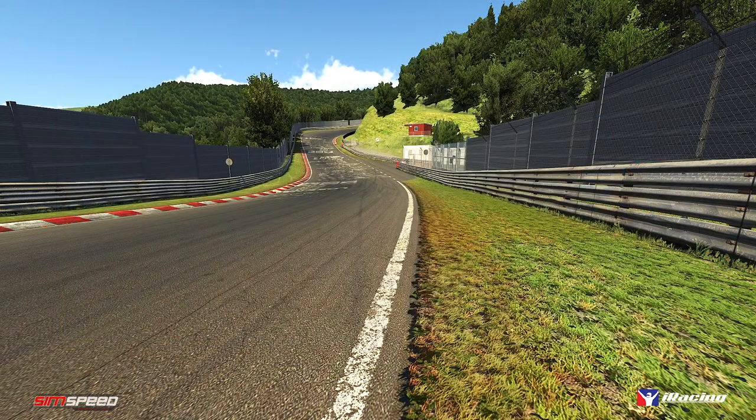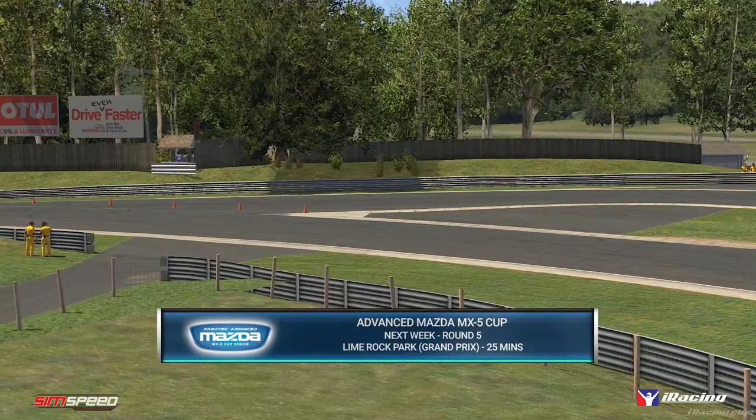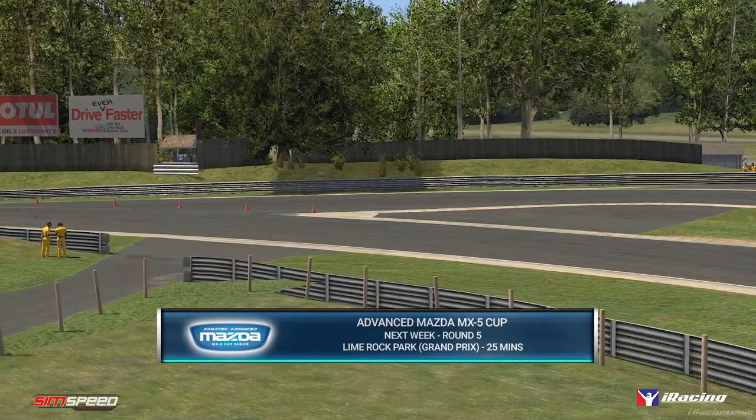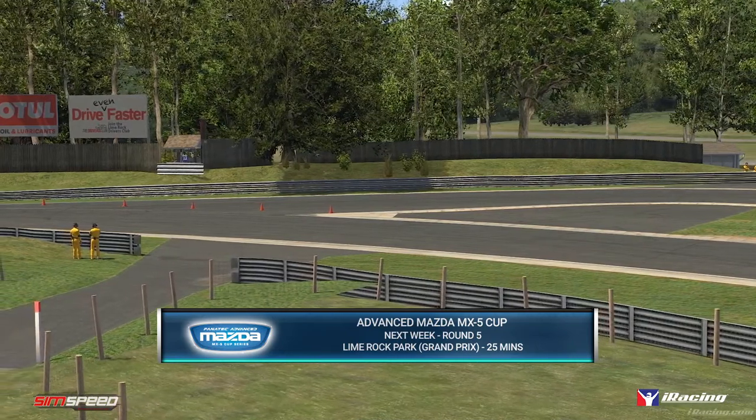Crazy stuff, and I loved it. Yep, absolutely. The Nordschleife never disappoints, and that was a very good race indeed. But we go from perhaps the longest circuit out there to one of the smallest. We go to Lime Rock next week. It's the Grand Prix layout, and that's going to be an interesting one indeed.